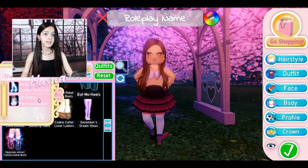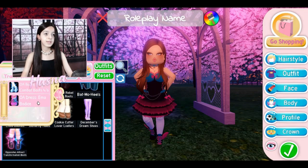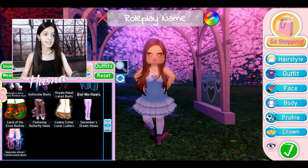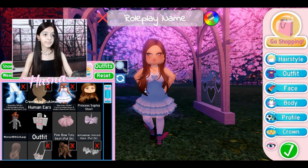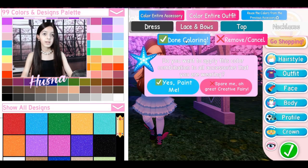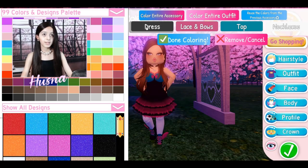I'm gonna leave it like that, and then I have to take that up, and then wear the skirt, and then wear the sweetheart dress there. Once I wear the sweetheart dress, I have to click wearing, and then click the set, and after that, I have to click color entire outfit, and nope.